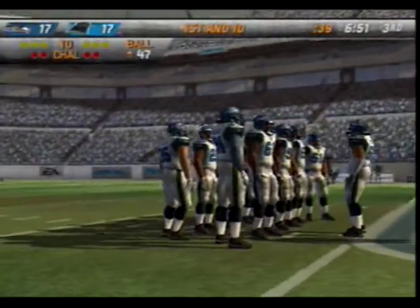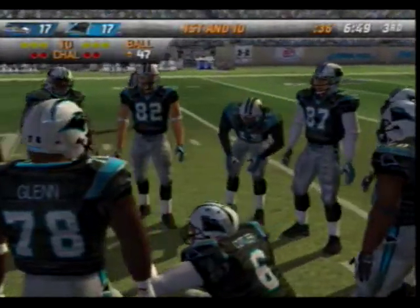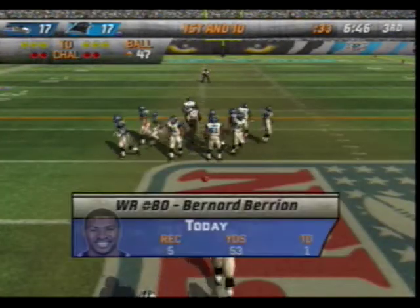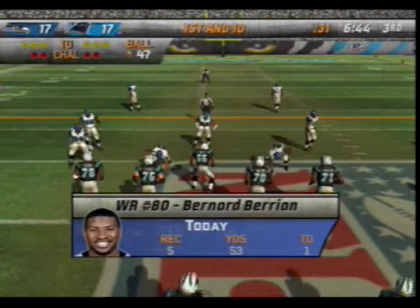The thing with these option routes is everyone has to make their read quickly and make their adjustments quickly. Running option routes and running them effectively takes a lot of repetition and practice.